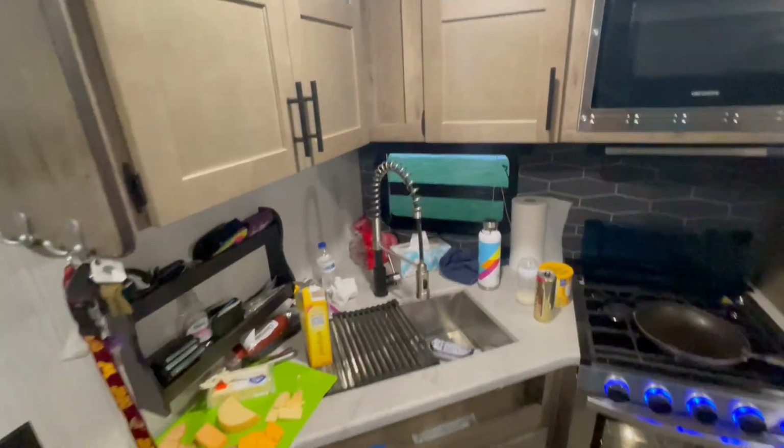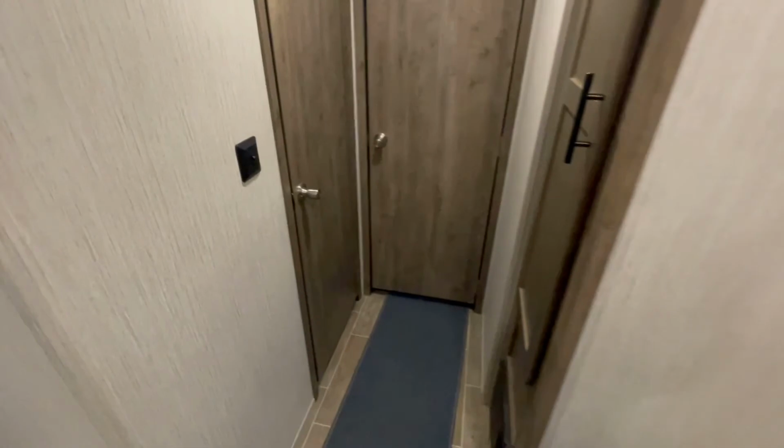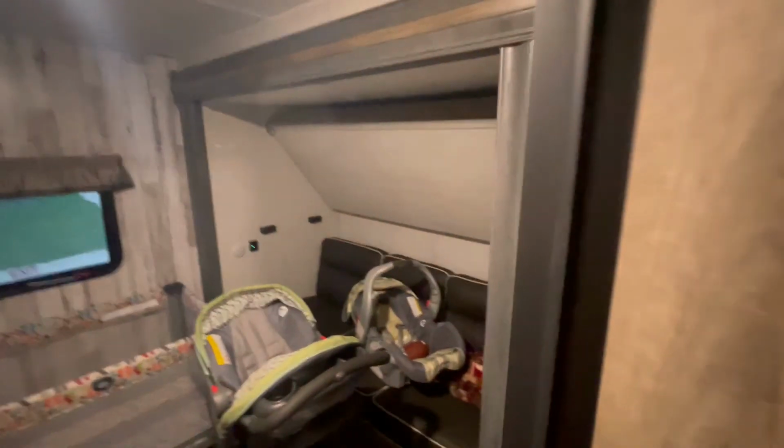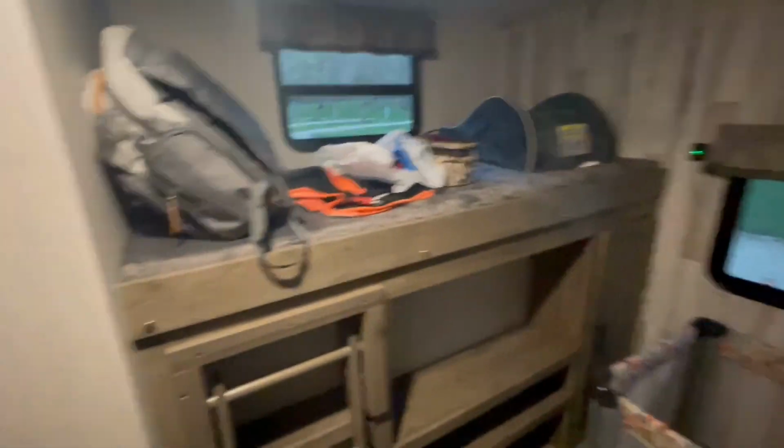The old kitchen. Watch out for the kid. Bathroom. It's a pretty big bathroom in here. Oh, bunk beds. Oh, turn that light on. Yeah, we got the bunk beds all set up for the kid. A couple more right here. I'll show you the outside too.